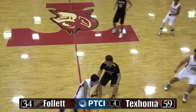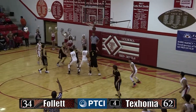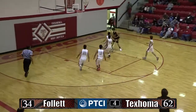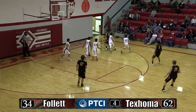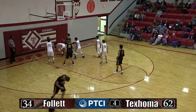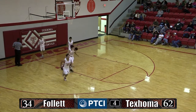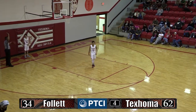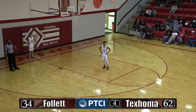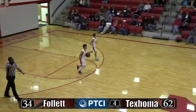Pass knocked away. Word gets it back for Texhoma. Back outside, Zambada for three from the corner. He drains it and the crowd goes wild. Long pass ahead at the other end. Shot blocked by Hernandez. Follett maintains possession, though, and out of bounds. Last touch by Follett. That's what the student section wanted, a basket by Miguel Zambada. Anybody loves a senior that comes off the bench when he can score. 62-34 now the score. 1:20 left to play.